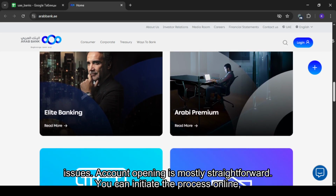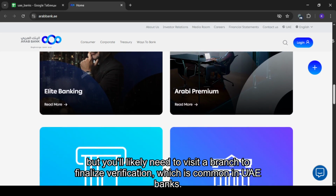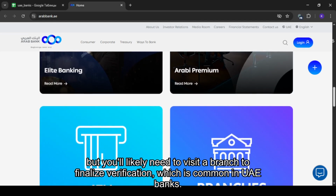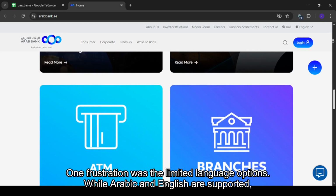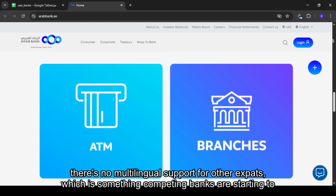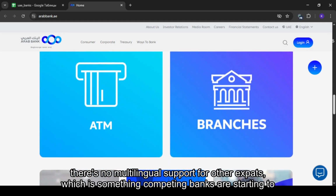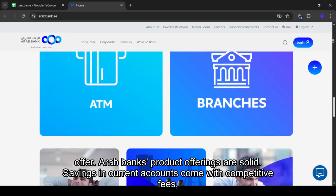Account opening is mostly straightforward. You can initiate the process online, but you'll likely need to visit a branch to finalize verification, which is common in UAE banks. One frustration was the limited language options. While Arabic and English are supported, there's no multilingual support for other expats, which is something competing banks are starting to offer.